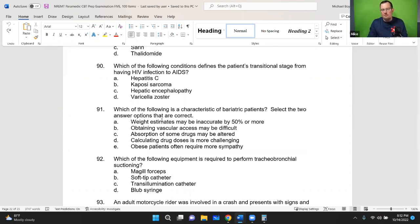Number 90, which of the following conditions defines the patient's transitional stage from having HIV to AIDS? Kind of a tough one. Kaposi sarcoma. It is Kaposi sarcoma, man. I did not know. I was trying to think about it. I had to look up Kaposi sarcoma, and it's like these purple lesions. Isn't it a cancer? It is a cancer.